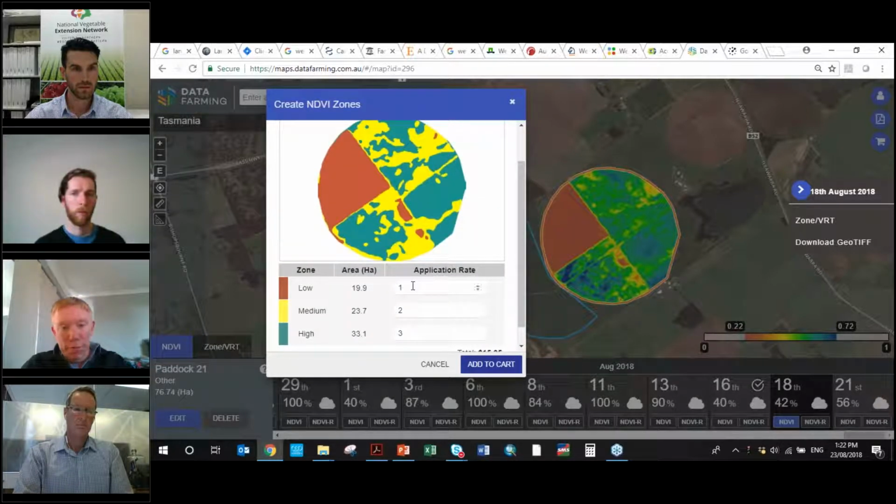We can apply different rates to this, for example, and then immediately export that. Say there's 100, 200, and 300 kilos you want to put on that paddock. Immediately you can export that as a shape file, which goes straight into the machines for controlling that. So this allows a grower or an agronomist to do instant variable rate, essentially, cutting out all the complicated processes that we've had in the industry in the past.